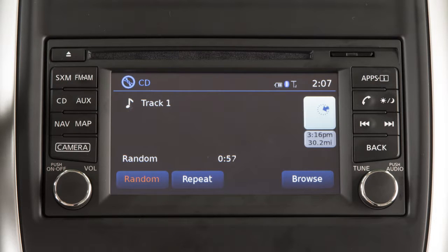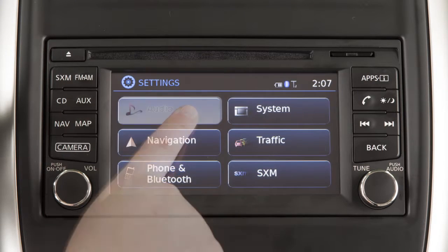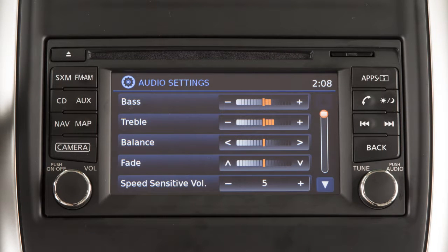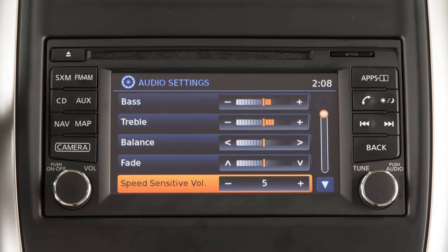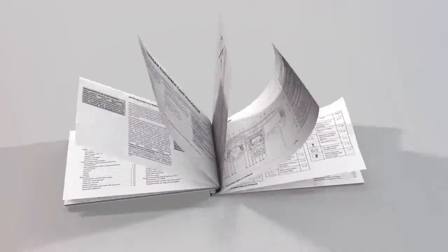To adjust the settings for the audio system, press the Apps button, touch Settings, touch Audio, then the audio feature you wish to adjust. The speed-sensitive volume feature increases the volume level at higher speeds and decreases it at lower speeds. Please see your owner's manual for important safety information, system limitations, and additional operating information.